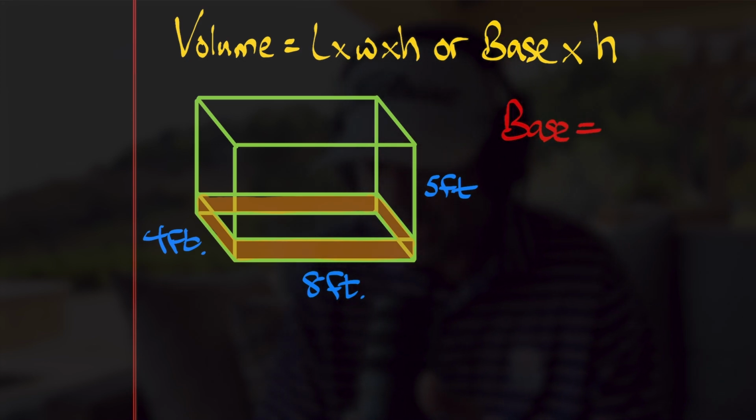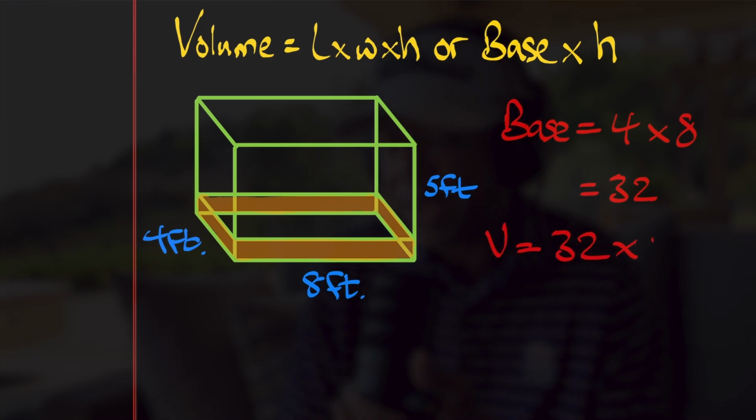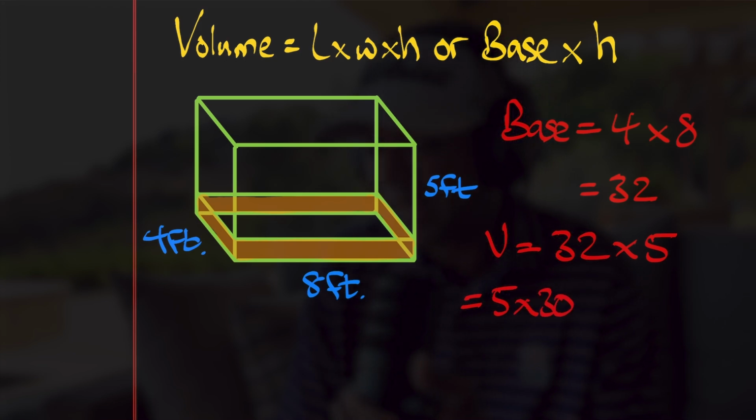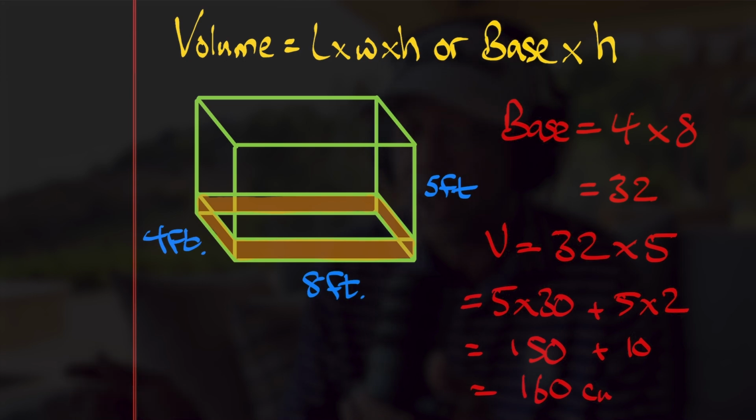So we're back. Hopefully you worked the whole thing out on your own. We know that the base equals the length and the width of the shape. That's 4 by 8, which gives us 32. The volume is the base times the height. 5 times 30 plus 5 times 2. 5 times 30 is 150 plus 10. The sum is 160 cubic feet.